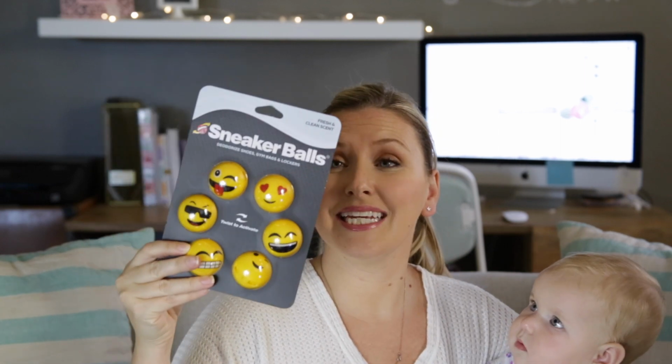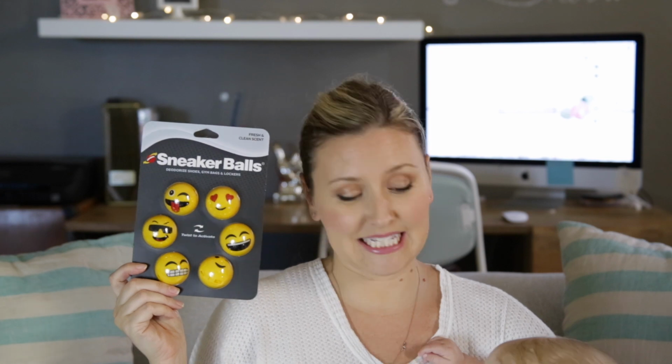Oh, and these sneaker balls. Have you guys ever used these? I'm not sure if they work, but they are supposed to deodorize shoes, gym bags, and lockers. One of my children has a stinky foot problem. Let me know in the comments below if you've ever used these and if they work, if I should be excited for them or big fail.